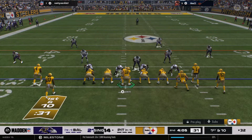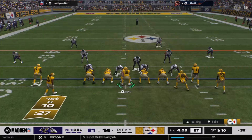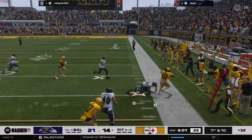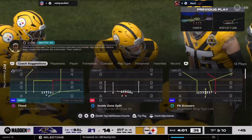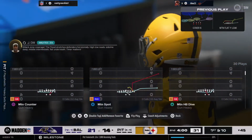Set up. To throw it on 1st down is Howard. He'll swing this out to Johnson, and he is out of bounds at the 45. They get 13 to begin the drive. It's a 1st down.